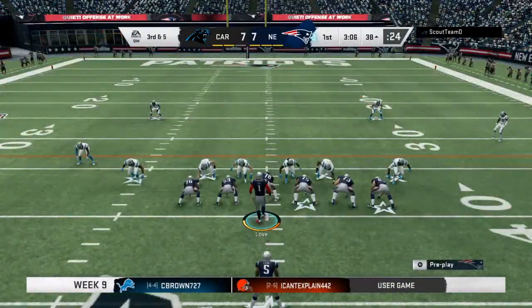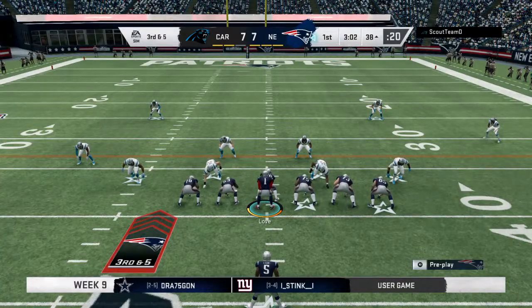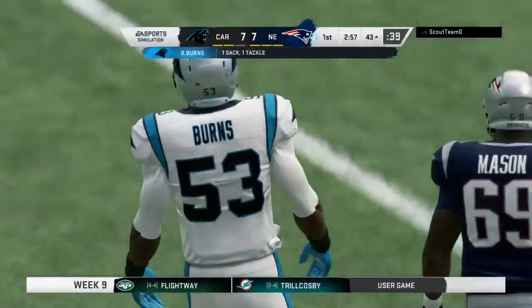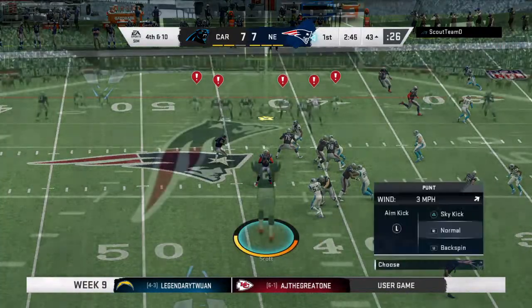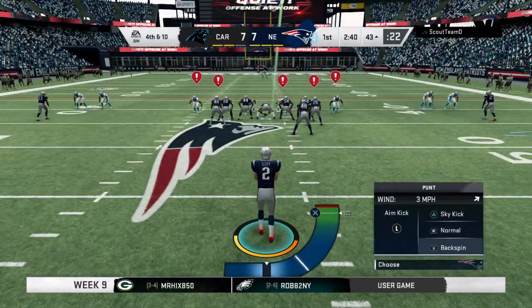Play number 7 now coming up on the drive. 3rd and 5. Looking to throw, Love. Nowhere to escape, and he goes down. Brian Burns in there to get him, and that is sack number 6 now for him on the year. On 4th down, J.K. Scott ready to punt it away.